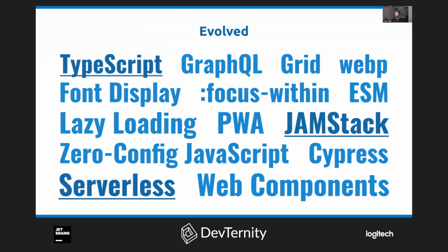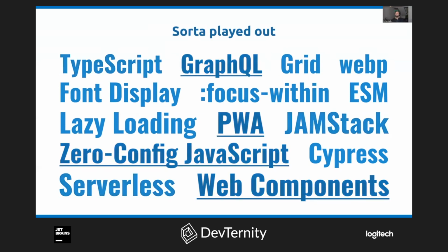I will share why I don't like the term too much these days anymore. And yeah, serverless happened, right? So that is huge. And then we have things that sort of played out from these things that I covered 3 years ago.